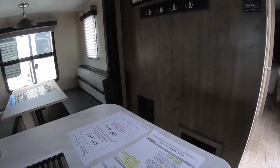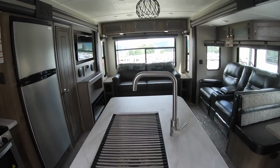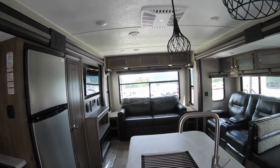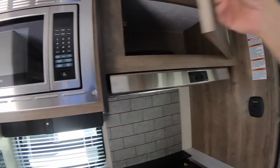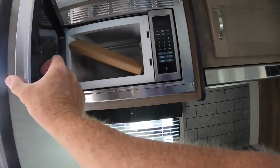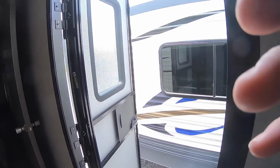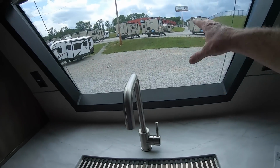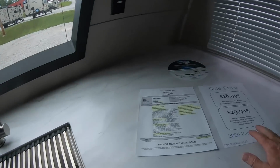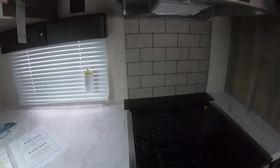But this one's $28,000 with the nationwide 4-year warranty, $27,000 without it. Nice little light fixtures. So, yeah, not bad. Not bad at all. This one's definitely a different layout. Rear facing sink, or outside front. Sink's in the front. $29.9. It's a 31 front kitchen. That's a weird deal right there.